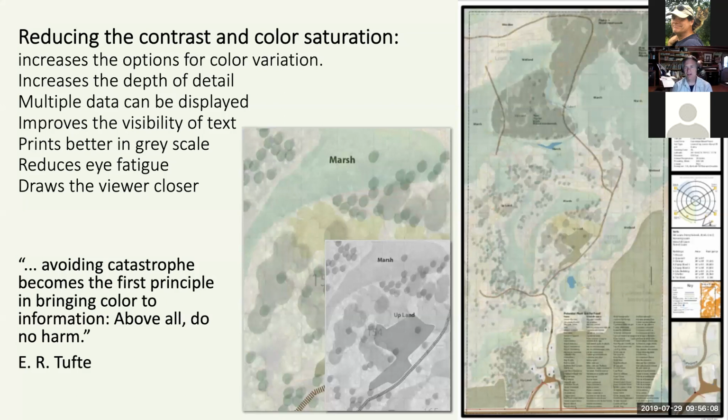Reducing color and contrast in black and white increases options for color variation when we use transparency in the color. Then we actually have more colors. We have the regular color, and then at 5, 10, 15, 20%, it actually can use the same tone and get different perceptions. It increases our depth of detail. So as you can see in this map in the center, there's topography on there. It kind of disappears as you go into the greens, but it actually reappears if you look for it, but it's not confusing us. It's not adding more detail, and we still see the patterns of the land.